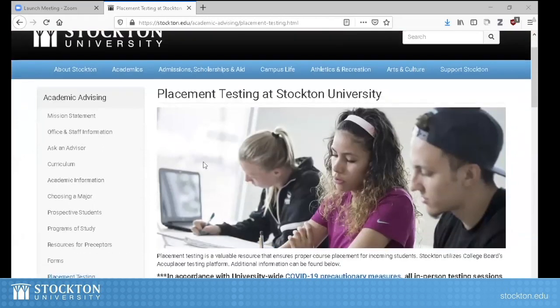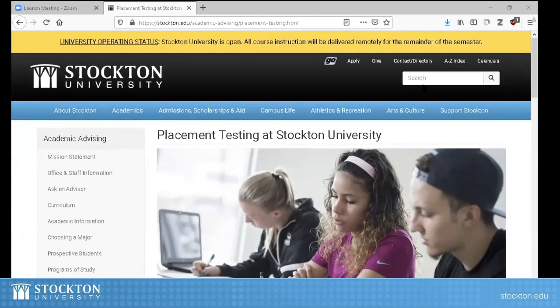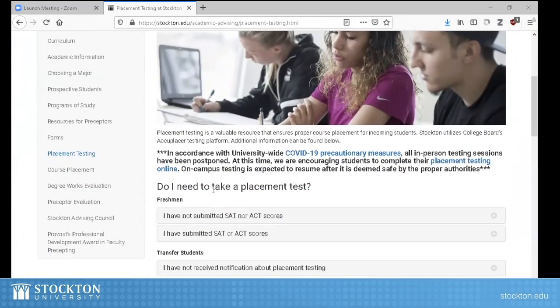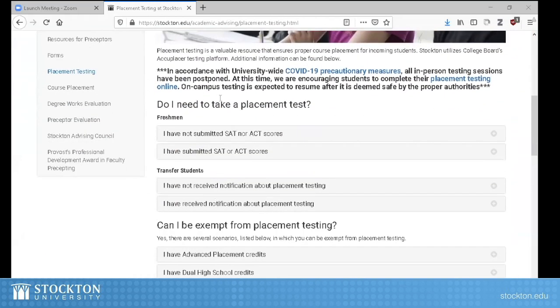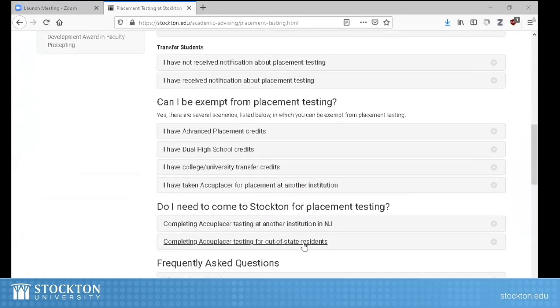So placement testing here. So Keith, you would go to this, or as Allison was saying, you can type it in, and here's information on the placement test. It also lets you know about it being online now. So just because you're located in Colorado, it makes no difference. You could be taking the placement testing that way.